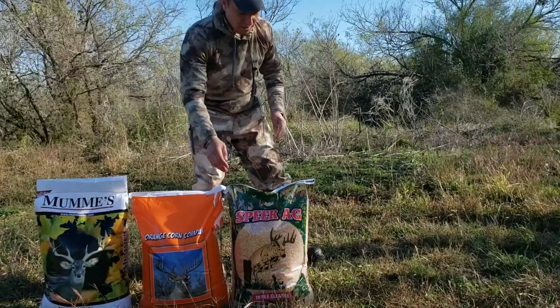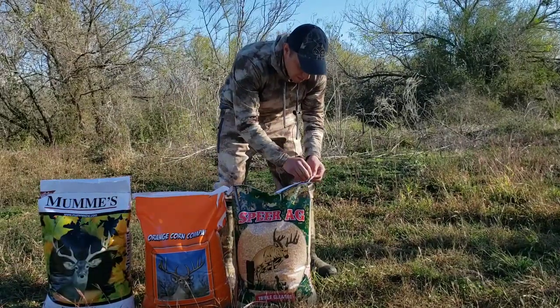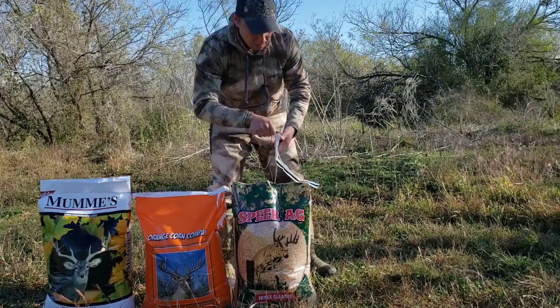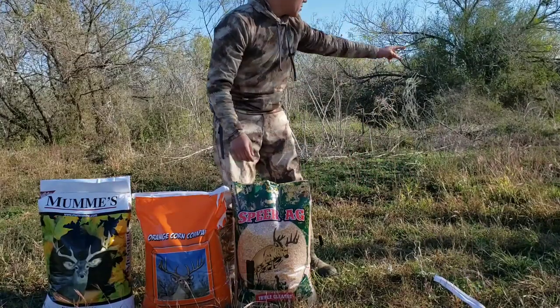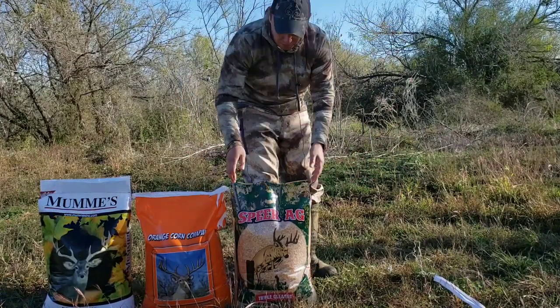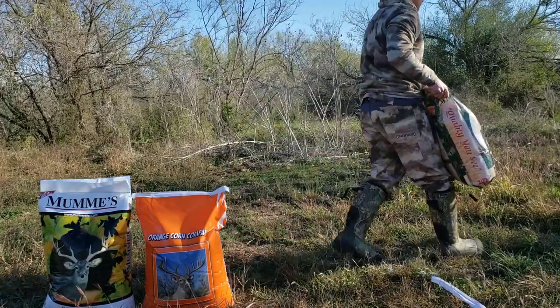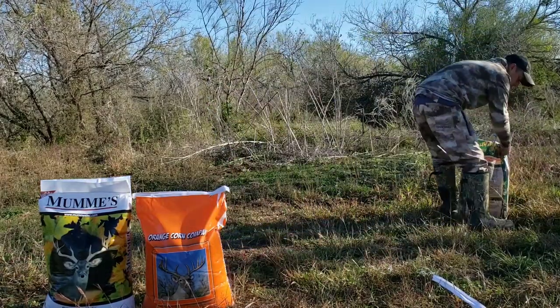All right, guys, so we're going to get started with this one. This is the unscented corn. I'm going to set the camera up probably on this little post right here. So this is unscented corn. We're going to set this guy up right here.